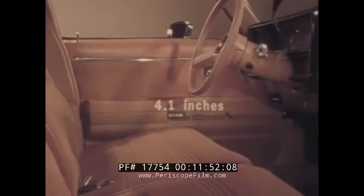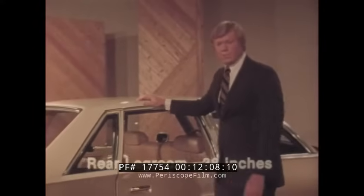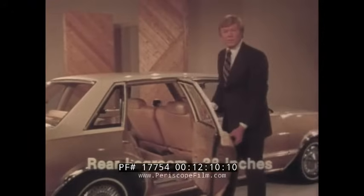We have nearly an inch more headroom than last year. We have 4.1 inches clearance from the steering wheel to the thigh, an important comfort measurement. That's almost twice the clearance Granada and Monarch have. The whole feeling of the car is open and roomy. In the rear of the sedan, we have 38 inches of leg room, which gives us a 1 to 3 inch advantage over competitive sedans like Monaco, Monarch, LTD2, and Volare.